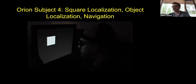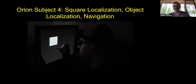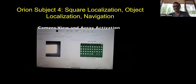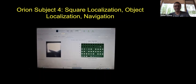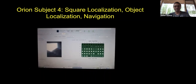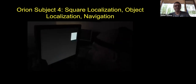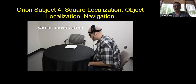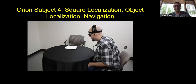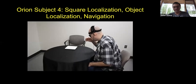Correct. On. So you can see he's scanning the screen using the device largely as a light detector. Correct. And there you can see the camera view and the array activation. And this is not using dynamic stimulation. So now with the device off, he consistently performs no better than chance. We do some testing with real world objects, and this is all part of the early feasibility study that Second Sight is leading.